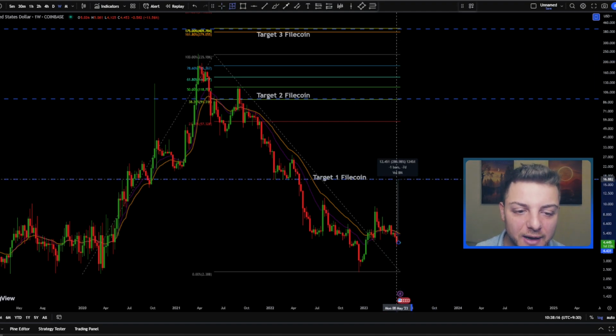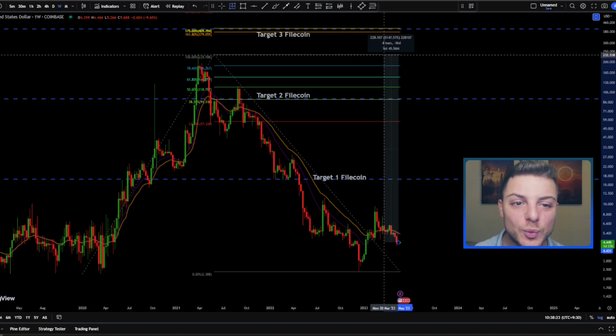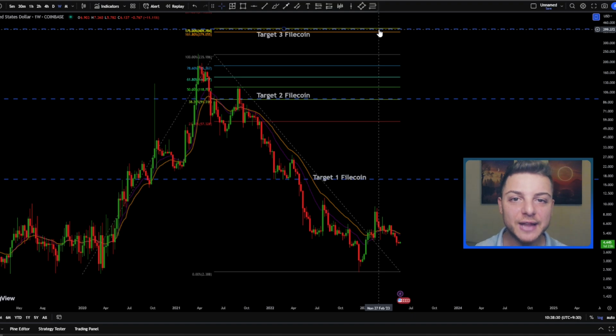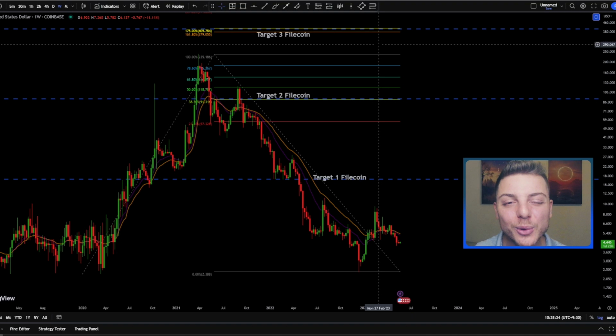So you can see the first target for Filecoin is over 280% away. Then our second target is basically 2,000% away, and our third target is around that 9,000% away. So these are some really solid levels that I'm looking for on Filecoin in 2023, maybe pushing into 2024.